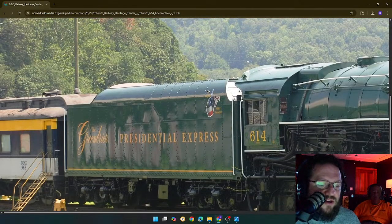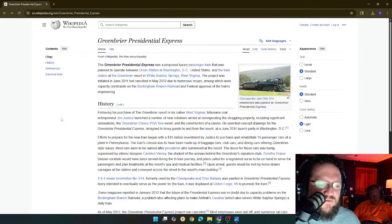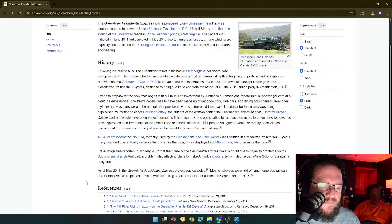It has the West Virginia logo. It says West Virginia, wild and wonderful, which is their slogan. But yeah, how cool is that? I've never even heard of that, as it was a canceled plan. So it's a 484, formerly used by the Chesapeake and Ohio Railway. And they didn't have enough capacity, and it was affecting plans to make Amtrak's Cardinal a daily train.